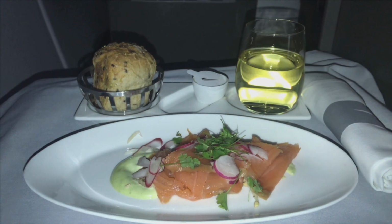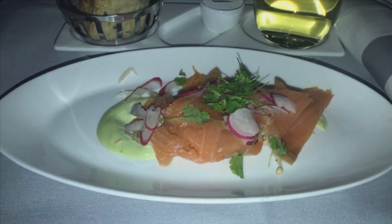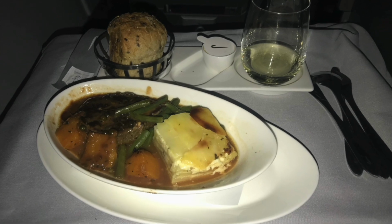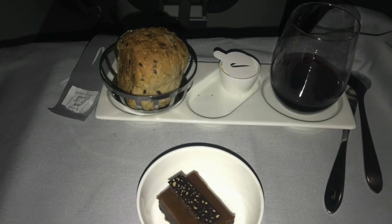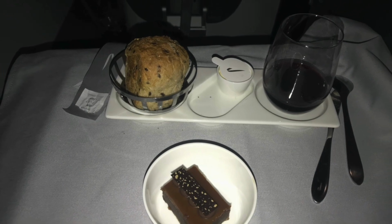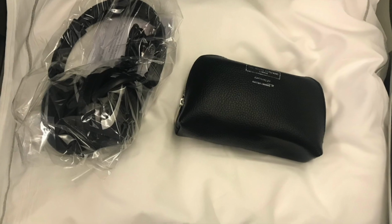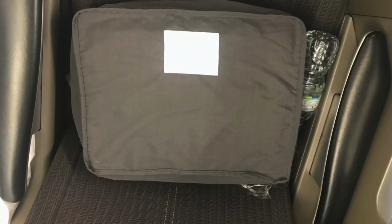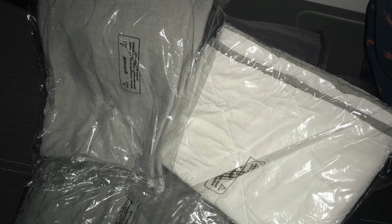Now, one of the reasons that we're going to fly business class or Club World is for the food. And the food was first class. Beautiful salmon, excellent wines, and the linen on the table does make it a little extra treat in the air. Now, coming back to the flatbed, all the bedding is from the White Company, and so is the amenities kit, and it's first class.